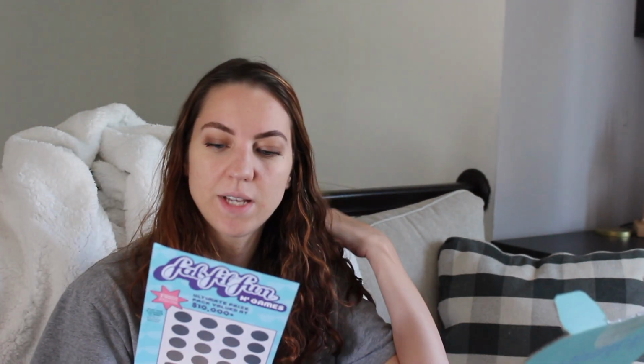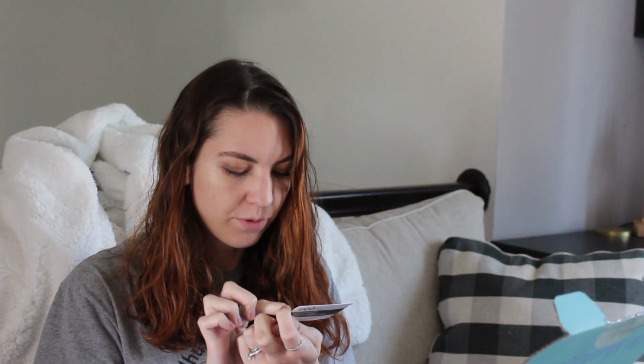I don't know how many things are supposed to come in your box, but it looks like the first thing is a scratch off. That's fun. It went up to $10,000. I'm sure that won't be me, but it's a fun little thing. And then it just looks like a couple of maybe coupons in here, like for HelloFresh, which we don't use. We've actually done this wine voucher before.